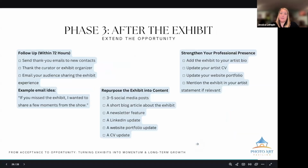Phase 3, after the exhibit, extend the opportunity. Follow up within 72 hours. Send out your thank yous to your contacts, either digitally, or you can even write little card notes if you have specific people that you wanted to reach out to. You can repurpose the exhibit into content.